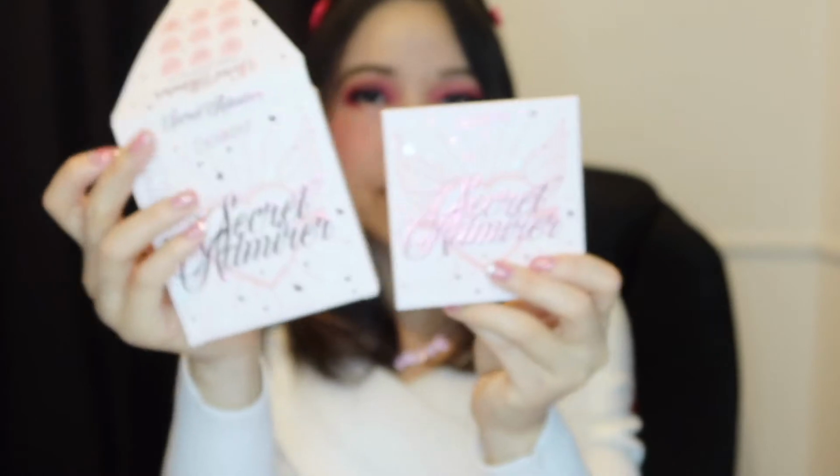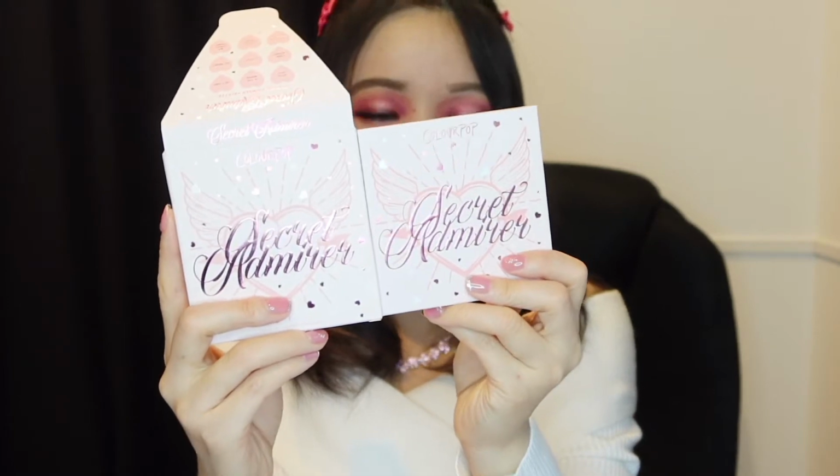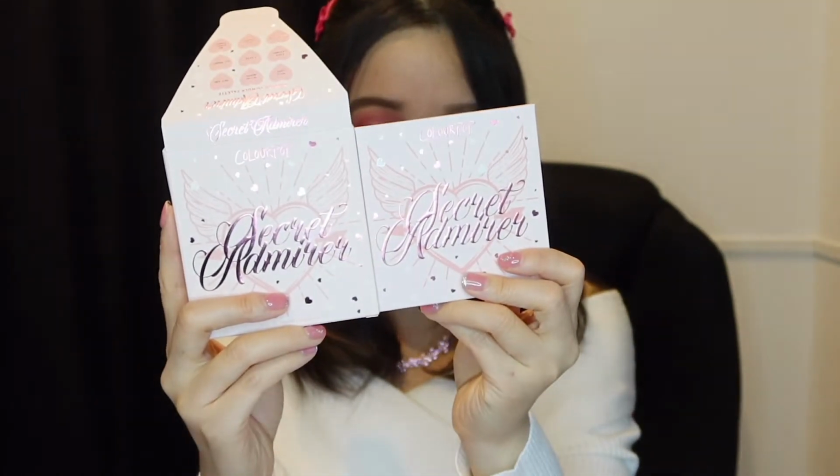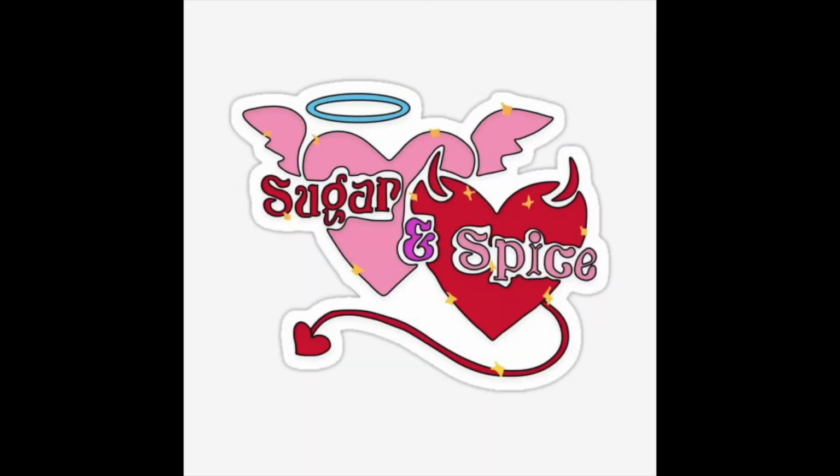I think it's very cutesy and sweet, but while still being understated. It kind of reminds me of that angel devil design that was really popular back in the day. I want to say the 90s, but I think it was actually the 2000s. I don't know about other countries, but definitely in America and North America in general, this type of angel devil artwork was really popular, almost reminiscent of tattoo art. And the Secret Admirer lettering on the cover here is also shiny and a little bit raised.